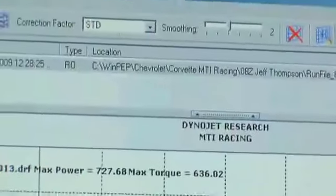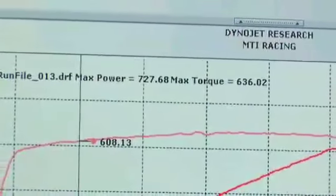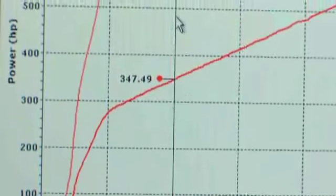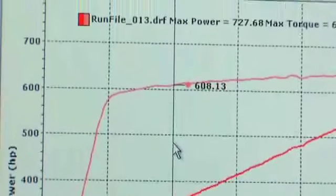Whoa, look at that, 727 at the rear tires. You can see, quick math, that's about 860 horsepower at the flywheel. That's unbelievable. The thing that's incredible about this TVS system, and maybe even more important than those peak horsepower numbers, if you look down here at 3,000 RPM, you'll see it's 608. That translates to over 700 foot-pounds of torque down low. That's where you use it the most on the street.